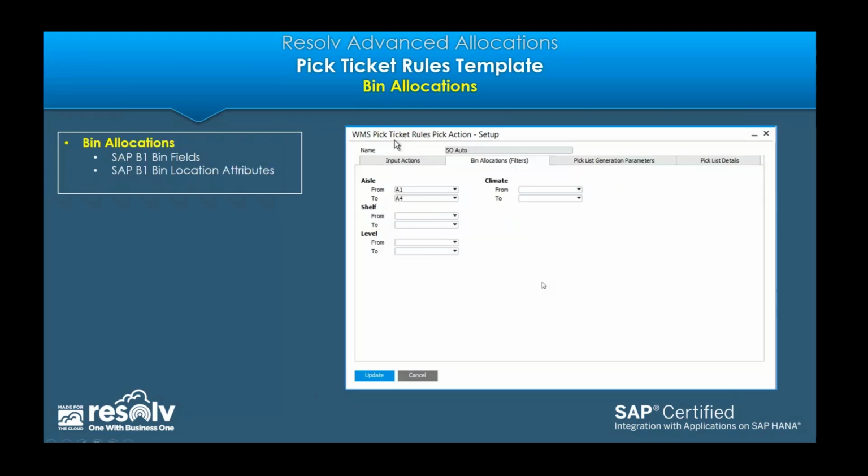So we may want to release and have this template set up where it's going to specific bins, aisles, shelves. This is obviously the structure that you're all used to inside of SAP bins. So you can indicate that we just want to release everything from the freezer. This is one particular area where we're using some of the attributes inside of the bin locations to release orders based off of a specific attribute inside of Business One.